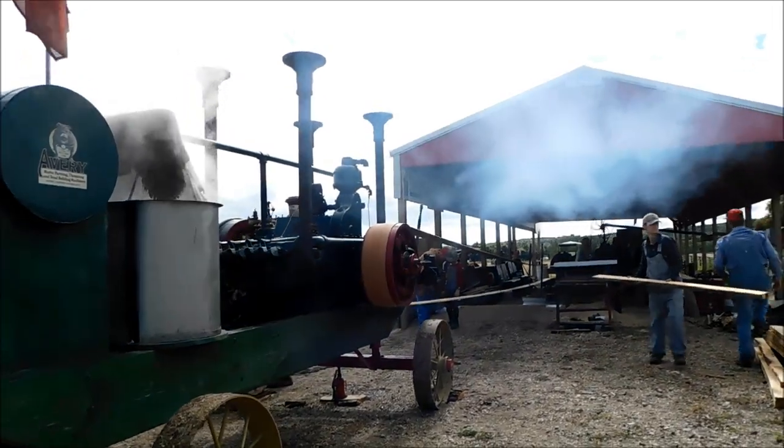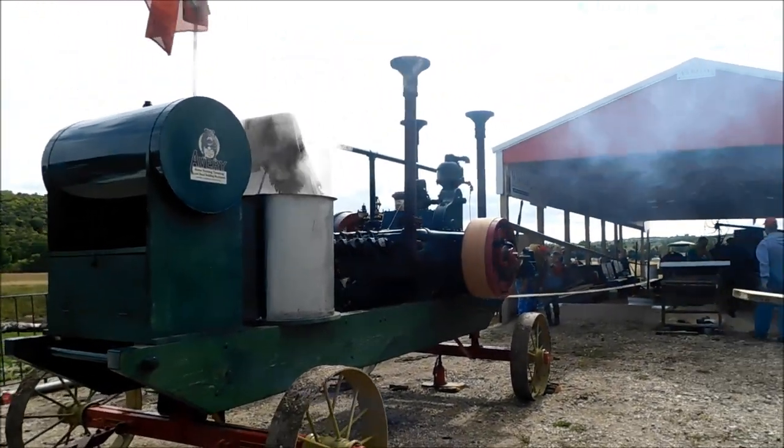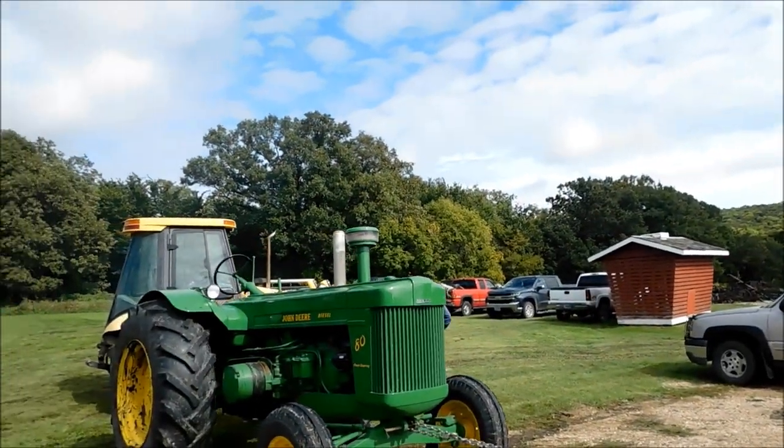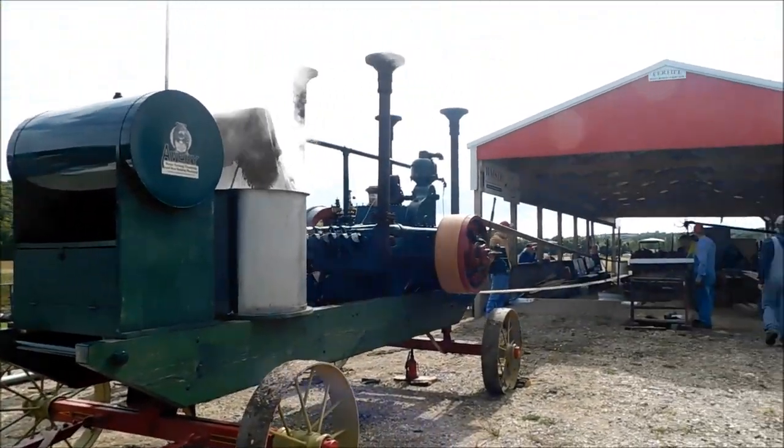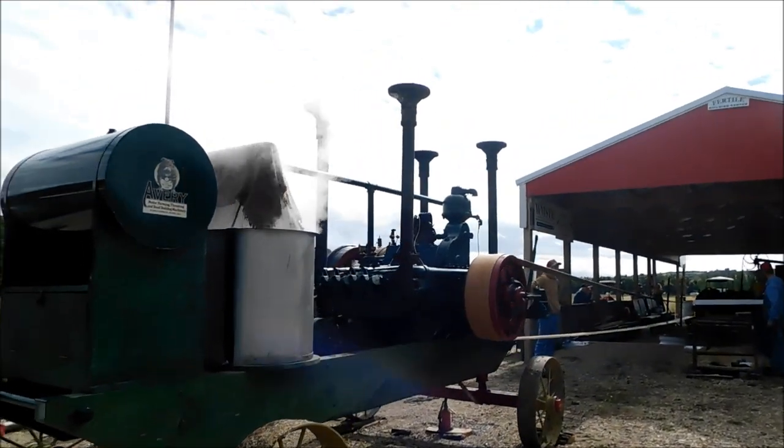Running that belt on the Avery so tight, you gotta have an 80 John Deere holding her back to keep tension on it. That's a heck of a motor though.